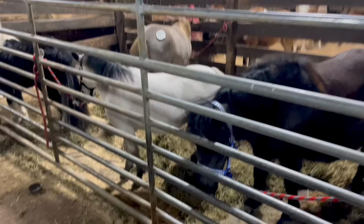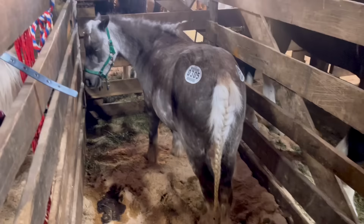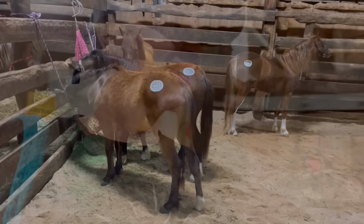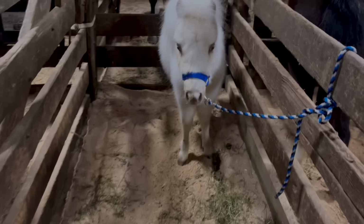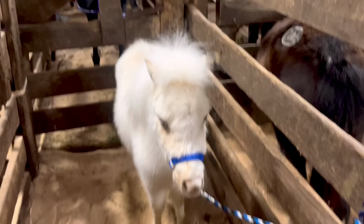Oh my gosh, look at the ponies. They're so cute. Oh my God, that's like my dream pony. If I was a kid, this is exactly what I would want. And no, I'm not getting a pony. I'm done. So many ponies. Oh my gosh, it's adorable. That is a cute one, look at the forelock.